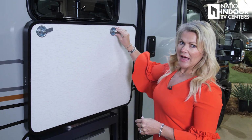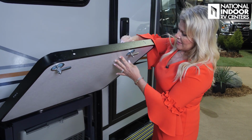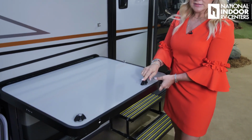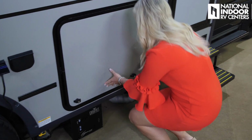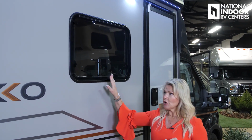So I want to talk about these latches that you have on your kitchen door. When you turn them, you can see that they will close the door, but then they kind of suck it in so it's a nice and tight seal. You can also lock these. So I'll show you how I shut it here, and then nice, tight, securely shut. We have the dual paned tinted acrylic windows throughout the coach, another huge insulating factor for this coach.